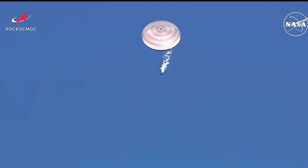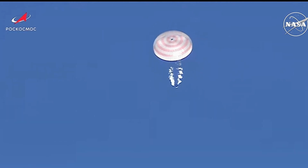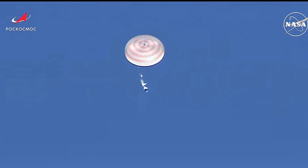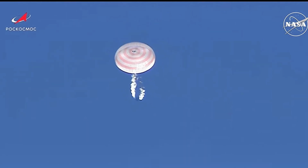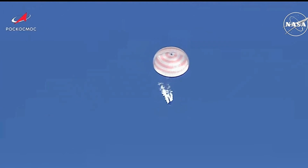And via Roscosmos television, you can see the Soyuz descending under its main parachute. That white vapor that you see venting is normal. That white vapor is a combination of hydrogen peroxide and oxygen venting into the air. This is deliberate to safe the vehicle for landing so that no hazardous gases remain in the tanks when the soft landing engines fire about 2 seconds before the vehicle touches down.